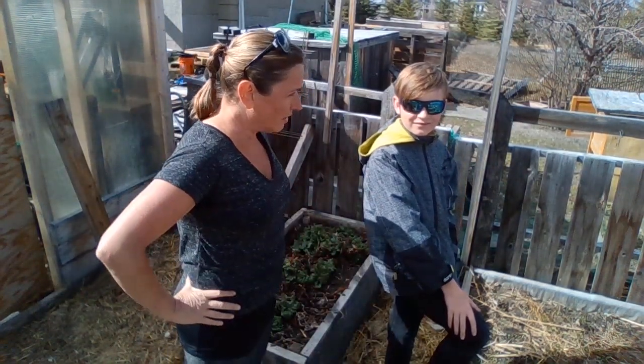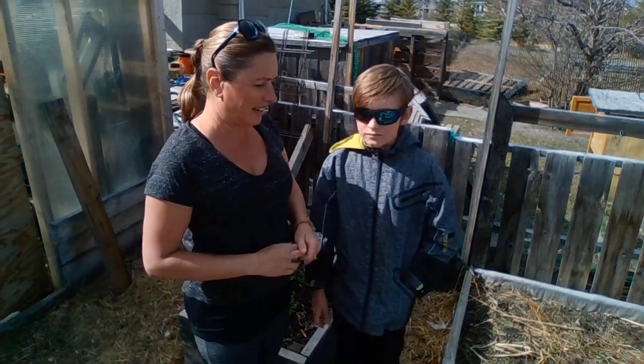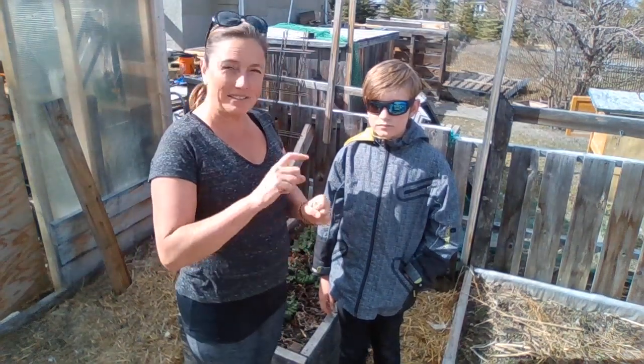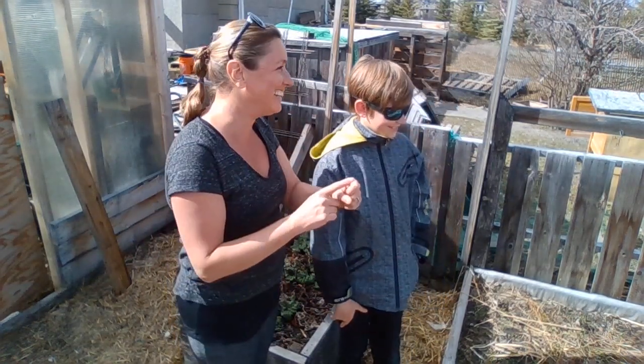Another one of our perennials that I really love, both as an ornamental plant and also in the early seasons as an edible, is the ostrich fern. That's what you get fiddleheads from. Now, don't eat them once they've uncurled. Once they've uncurled, guess what? What are they, Angus? Poisonous.